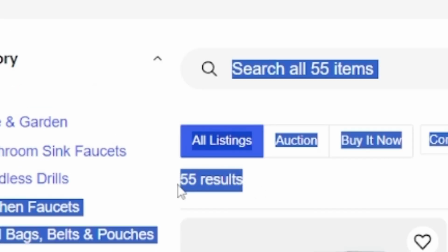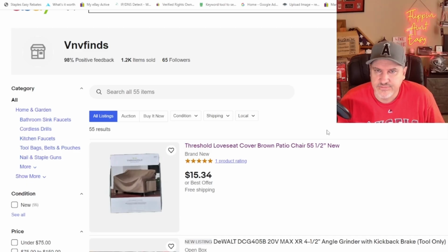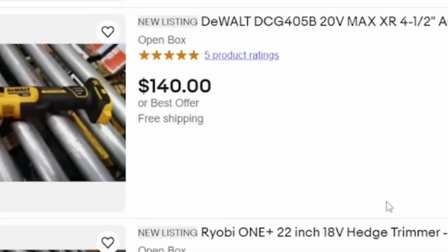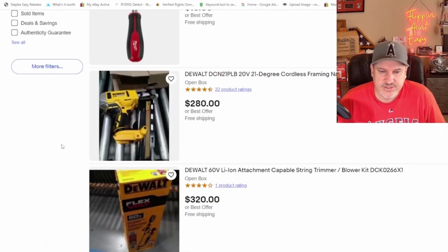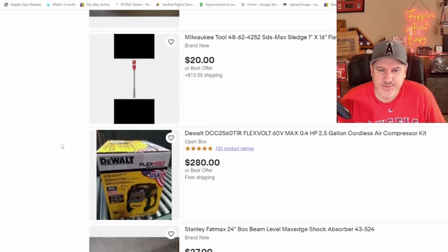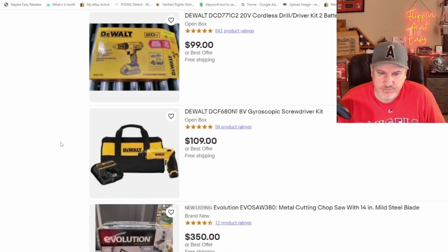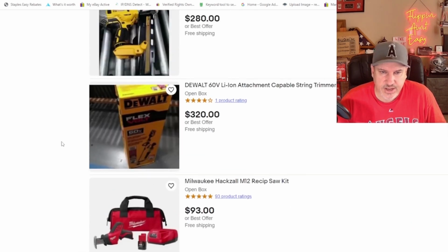Now, this store has 55 items in it. It was only like 35, 40 items the last time I checked. So they're actually adding items to their store. As you can see here, new listing, new listing. Okay. Now, if we go down the left side, you see they have a lot of tools, and a lot of these tools are DeWalt, Ryobi. It tells me this person bought a Home Depot pallet, which I have nothing against. I think you can make good money doing so, provided that you're properly advertising your item's description.